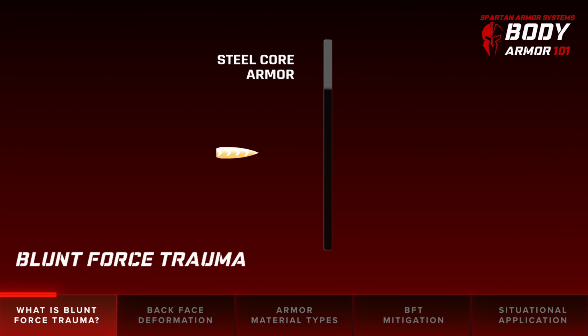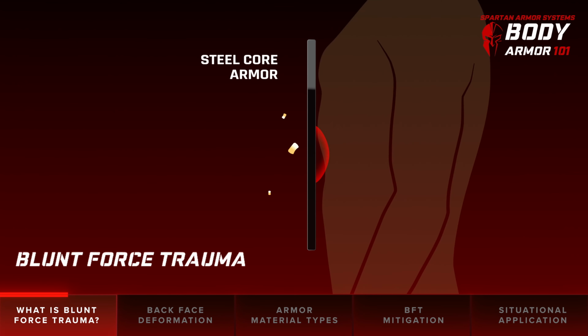As it relates to body armor, blunt force trauma is caused by the force of the bullet impacting the body armor plate. This is because the kinetic energy of the bullet dissipates and extends beyond the body armor plate itself, and the skin tissue and organs on the other side of the plate are going to absorb this shockwave of energy.